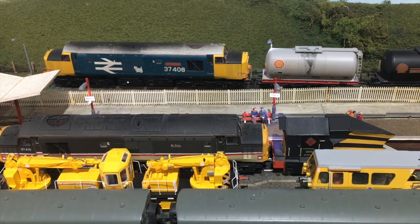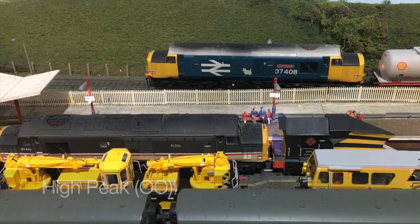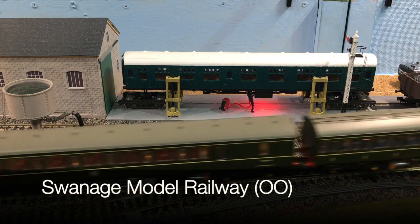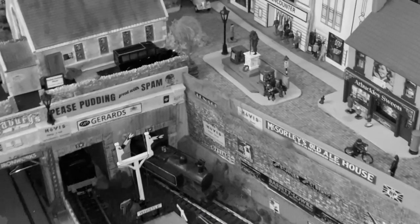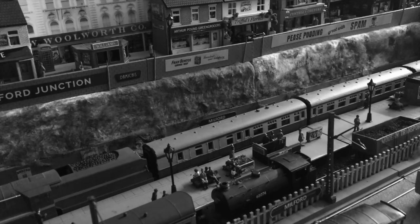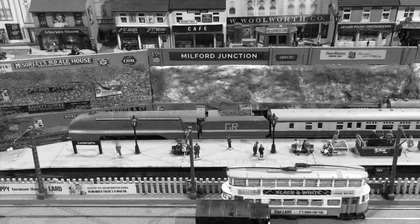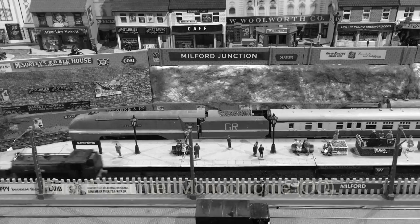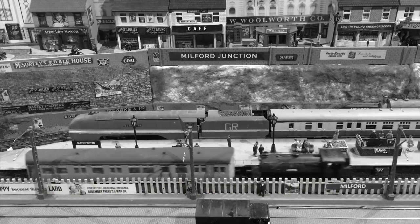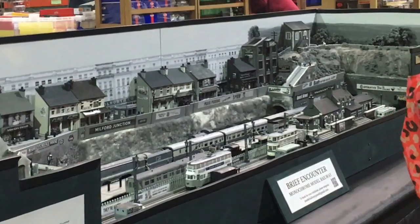We're racing through the gauges now. High Peak is another 00 gauge here today. And also Swanage. And the last of the 00 gauges here today is my own Briefing Counter. No, don't adjust your laptops or screens, it's monochrome, on its second ever outing. One question I often get asked in comments is whether I film Briefing Counter in black and white. Well, here it is, filmed in full colour, so you can see for yourself.